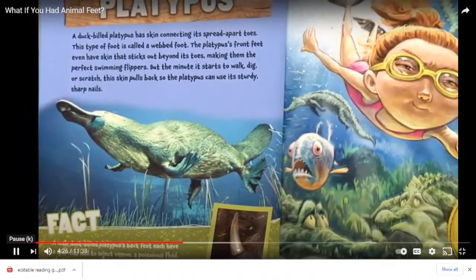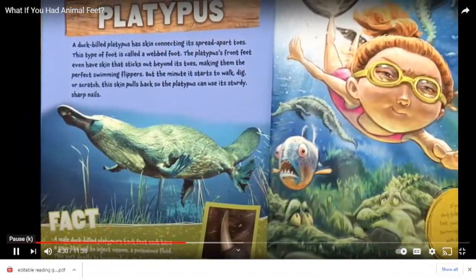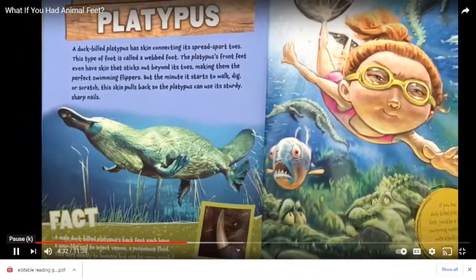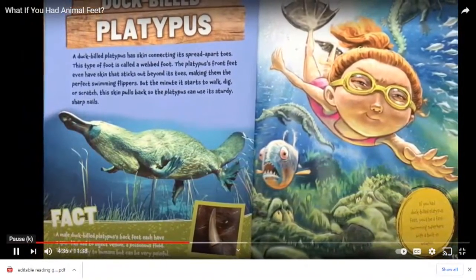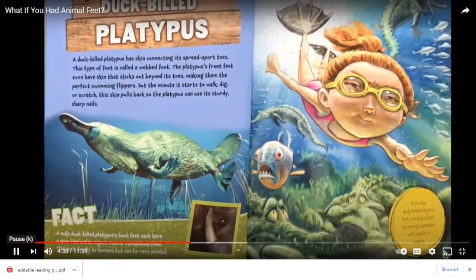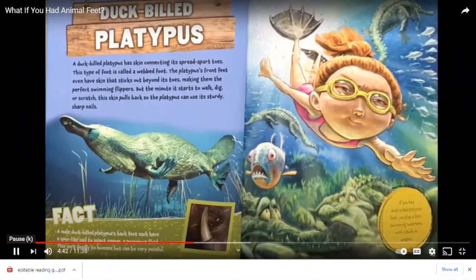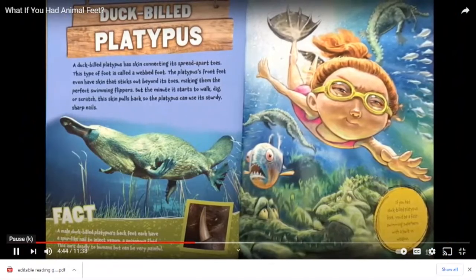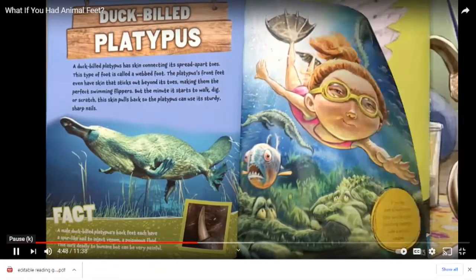sturdy, sharp nails. Fact, a male duck-billed platypus's back feet each have a spur-like nail to inject venom, a poisonous fluid. This isn't deadly to humans, but can be very painful. If you had duck-billed platypus feet, you'd be a fast-swimming superhero with a built-in weapon.